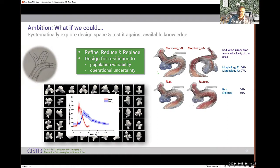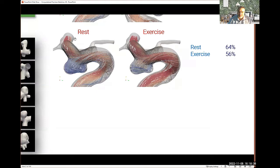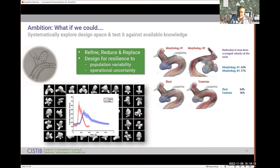But you can also look at what happens if I take the same device but now compare different physiological regimes like rest and exercise, and I can do that by having models, Gaussian process models in this case, of how the boundary conditions, so the inlets and outlets of flow in the aneurysm, behave over a population of subjects. So what you see here is the flow rate for stress conditions and for rest conditions. And what you see in a shadow around the bold line is the variability, the uncertainty we have in the flow conditions over a population of 100 subjects.